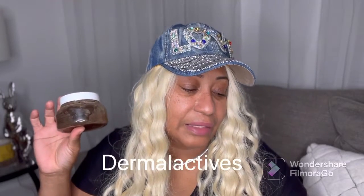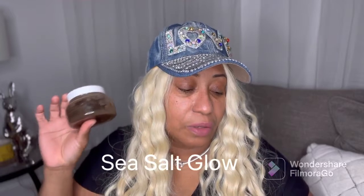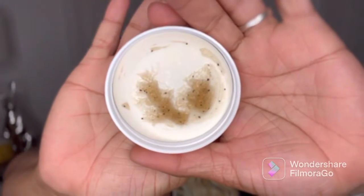I like that you get to pick 3 products, so I picked this one. It's a Dermalactive Elastin and Collagen Rejuvenation Soft Sea Salt Glow, and this has jojoba and it has lavender. I already opened it, guys, because I wanted to check it out. And this is the consistency.